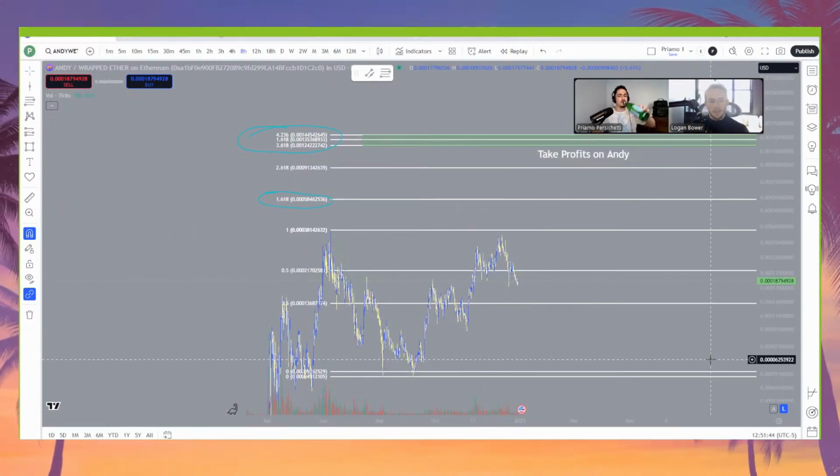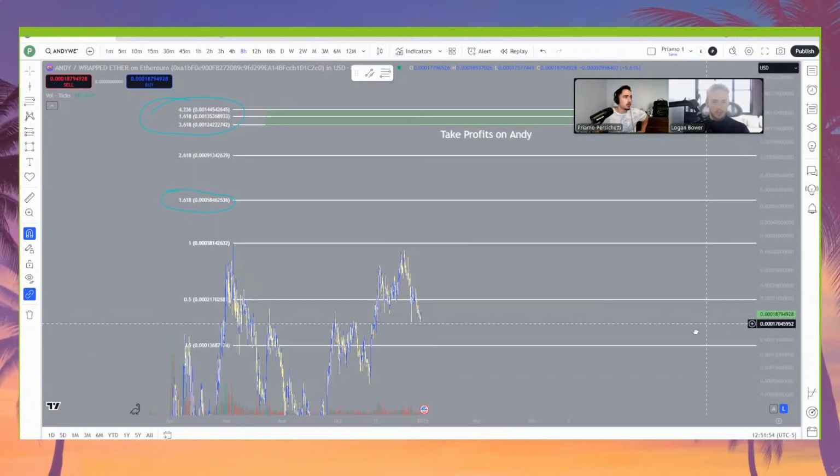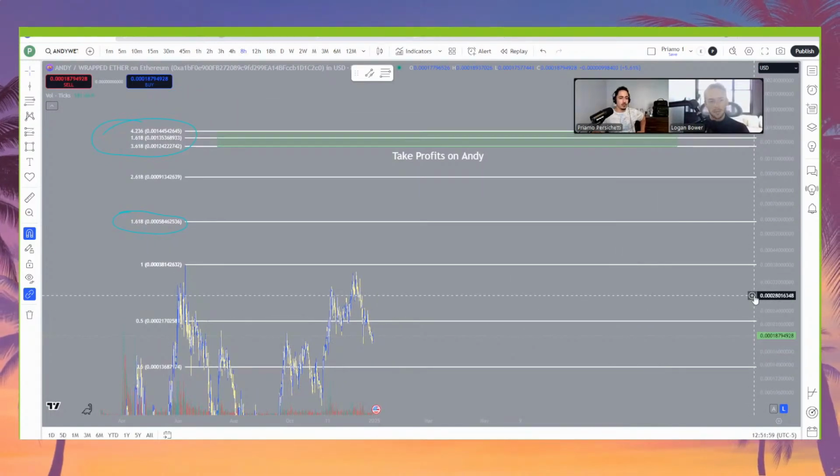Yeah, I mean, we've been talking about it inside the Taylor's Code too, that I sent in a couple weeks ago. I sent in the charts for Land Wolf and Andy before we had this pullback, and it was super clear to see Land Wolf had already had its breakout up to the 1618, like you said. So yeah, Andy and Land Wolf.